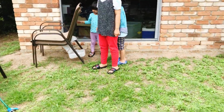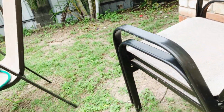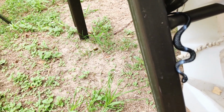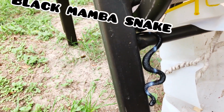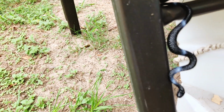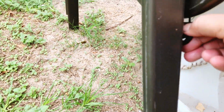It's a black snake. Black snake. It's a black snake. Oh my god, what is it? Oh my god. No, don't touch it. Mommy will cook it. Oh my god. Very careful.